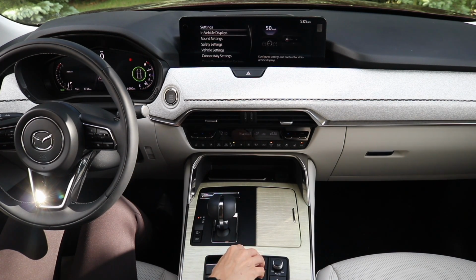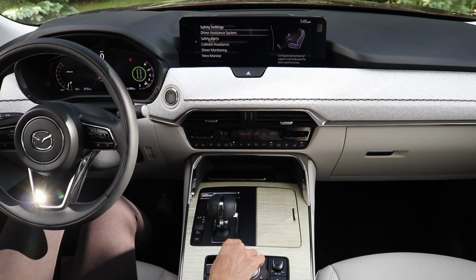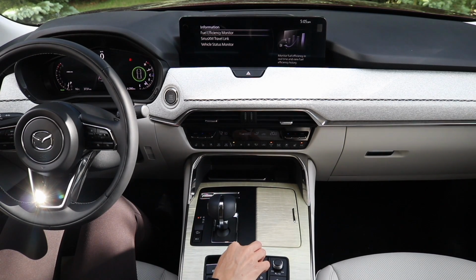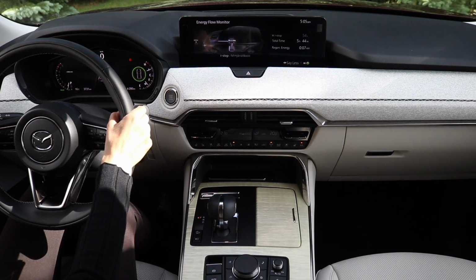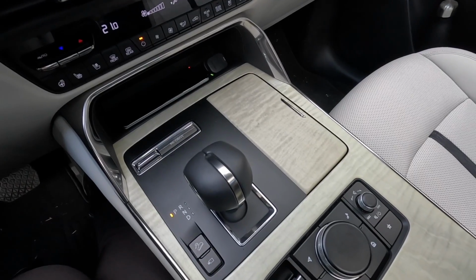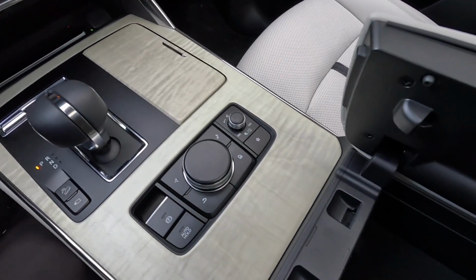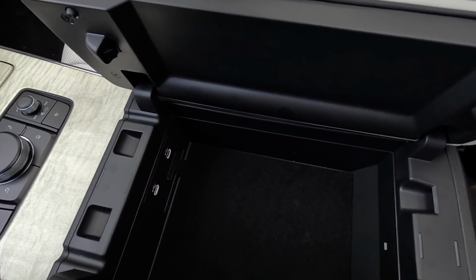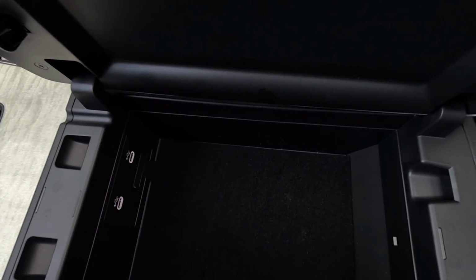Then when driving, I prefer to go back to the home screen, click on the word information, and select fuel efficiency monitor. And you can watch how your driving habits affect the flow of your energy between the onboard battery and gas-powered engine. Lastly, wireless mobile charging is available, and front seat passengers can share one 12-volt port and two USB-C ports inside of the front center armrest console.